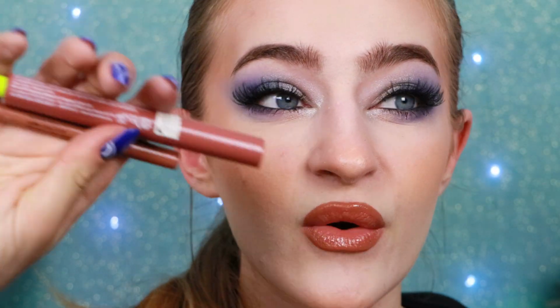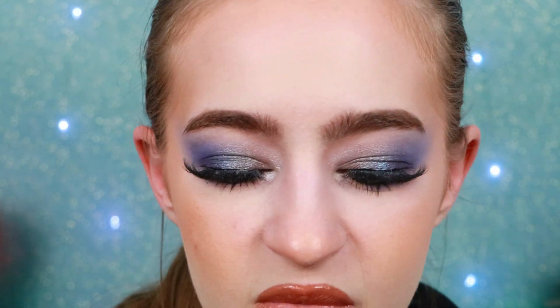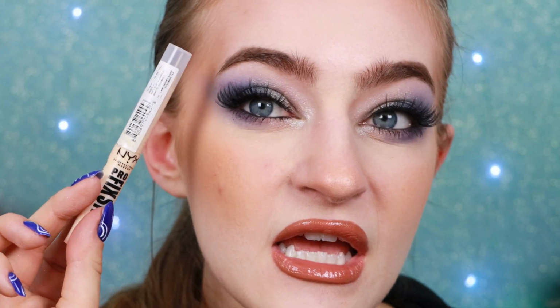Then the lip combo. Stunning. Beautiful. Good. Gorgeous. So stunning. The only thing that I was kind of iffy about is this, and that's only because I was using it how it's not really meant to be used.